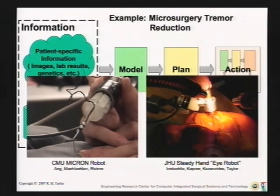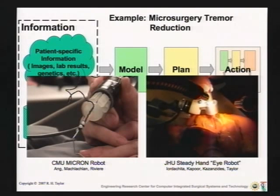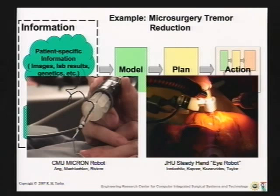Now, we've been pursuing at Hopkins another version here where both the surgeon and the robot hold the same surgical tool. And then you have a little force sensor, so the robot feels you pulling on the sensor and it just follows your hand. We call this steady hand manipulation. And again, it's tremor-free. In this case, if you let go of the tool, it'll sit there. This is a little more precise than that, but it's a little more cumbersome to get into the OR.